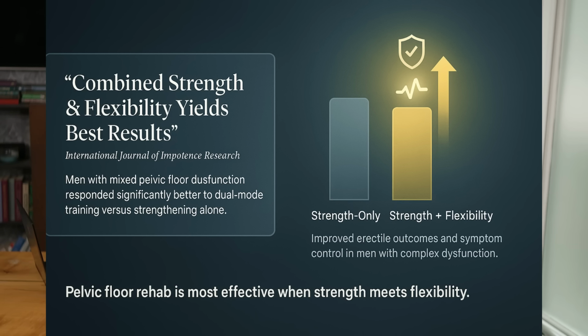Research published in the International Journal of Impotence Research confirms that men with mixed pelvic floor dysfunction respond best to combined strengthening and flexibility training rather than strengthening exercises alone. Now, let's discuss the proper technique for pelvic floor exercises.